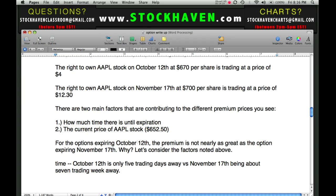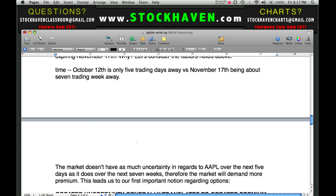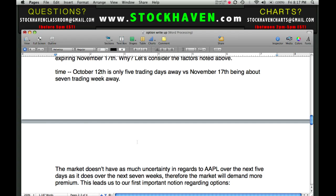October 12th is only 5 trading days away versus November 17th being about 7 trading weeks away. So you have a lot more time, okay? As a result, the market doesn't have as much uncertainty in regards to Apple over the next 5 days as it does over the next 7 weeks. Therefore, the market will demand more premium for the next 7 weeks, right? More time, more uncertainty, more premium.